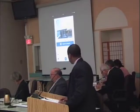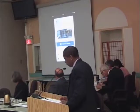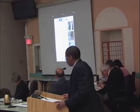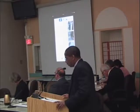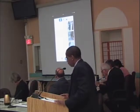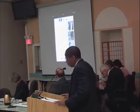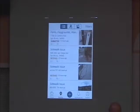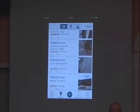Okay, our second widget, the View Recent Requests. In default view, I'm sorry, Paul, I'm moving a little bit fast. In default view, the requests will be sorted by when they were submitted. If you tap a request, it allows you to view the status and the progress made towards completing or resolving that request.